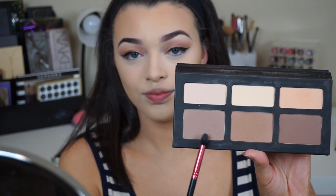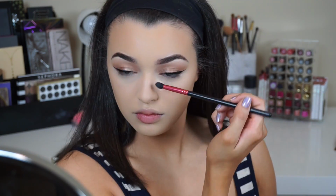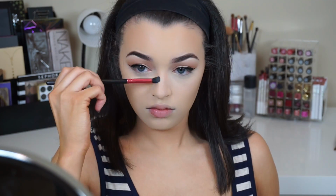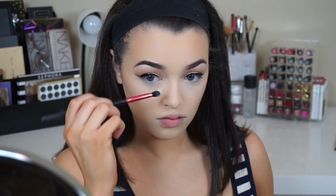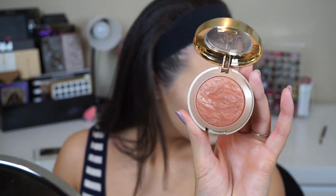And then I'll be taking the lightest shade in the palette and a small fluffy brush and contouring the sides of my nose. And then for blush today, I wanted something really bronzy and peachy, so I used the shade Bellissimo Bronze from Milani, and it's one of their baked blushes. And I'm just going to apply that onto the apples of my cheeks and the tip of my nose.